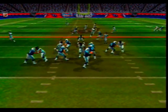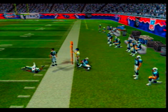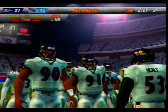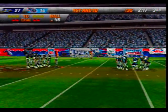Pass play here on first down. Under pressure, throws it, and it's complete. Seems like all they have to do is just throw it near this guy, and he finds a way to come down with it. Yeah, I was talking to the coach this week, and he told me that he's probably got the best hands on the team. And right there, he just showed us why.